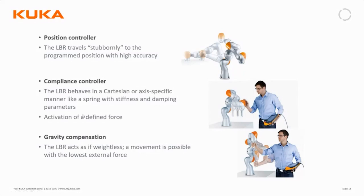It can behave as a standard robot, of course, but we can also add spring stiffness to it, compared to a standard robot which cannot be moved by hand at all. In this case, you could gently push the robot and it will flex, but then return to its original position when we release it, which makes it sensitive to acceleration. And that is with a defined force, for example.